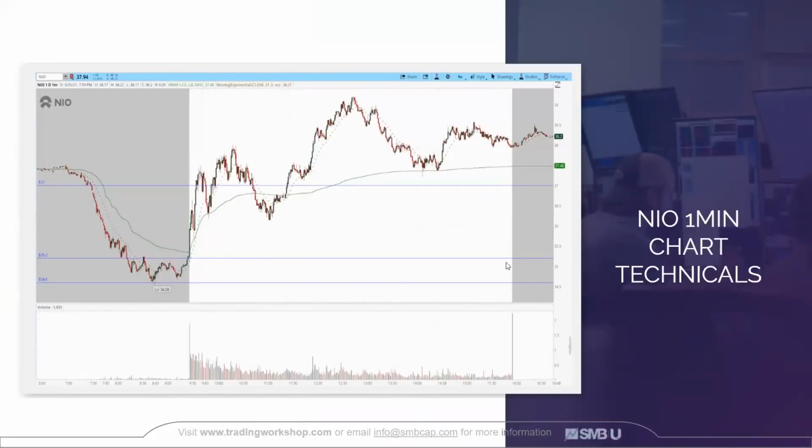This is kind of what the 1 minute looked like, and I'm showing you this because I want to compare this 1 minute chart to the 1 minute chart of Tesla and show you how they were also trading similarly in tandem, to give you a little more conviction that there is strength in overall buying, not just in this name, but in other names within the same industry. And that could be a factor of the institutional buying really stepping in and giving that trending move.